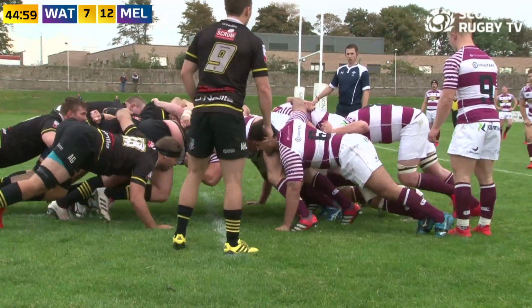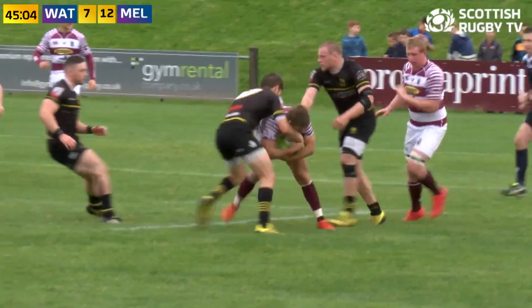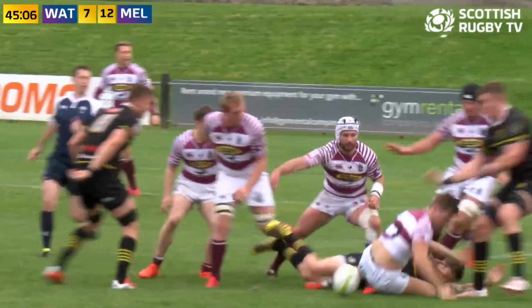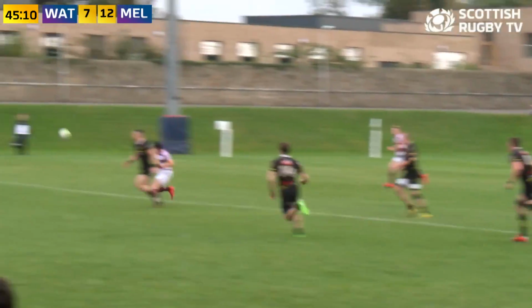Good shot of the scrum here. Watsonians been told to use it. Dodds feeds. Oh, got to look after the ball. McAndrew, a chance to counter.